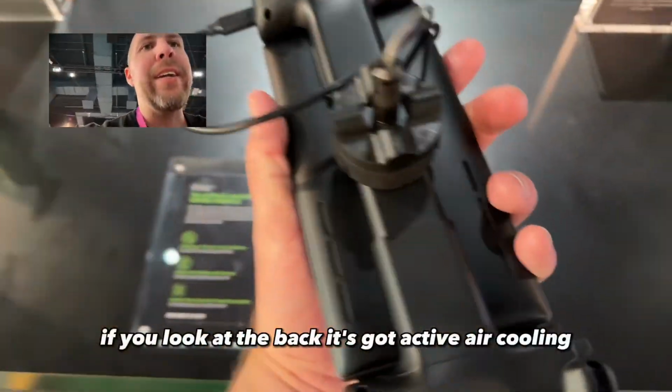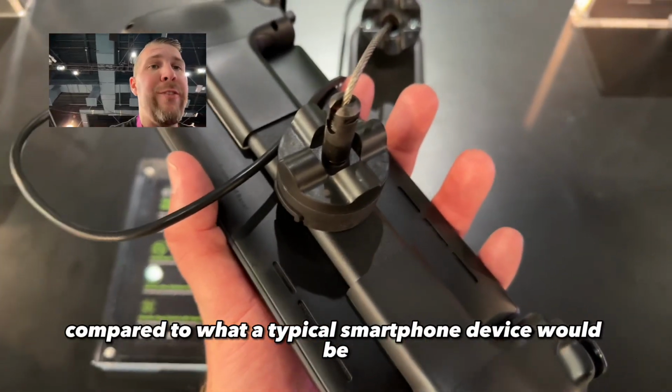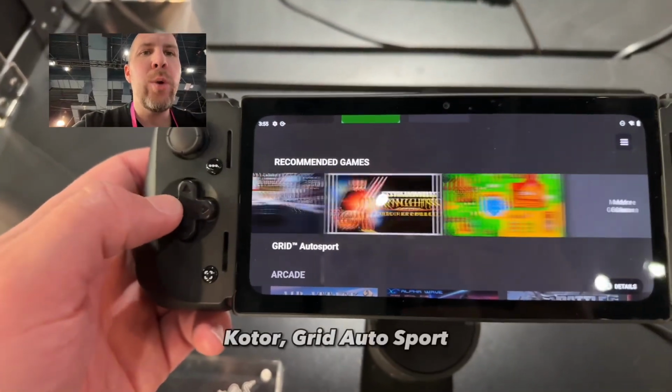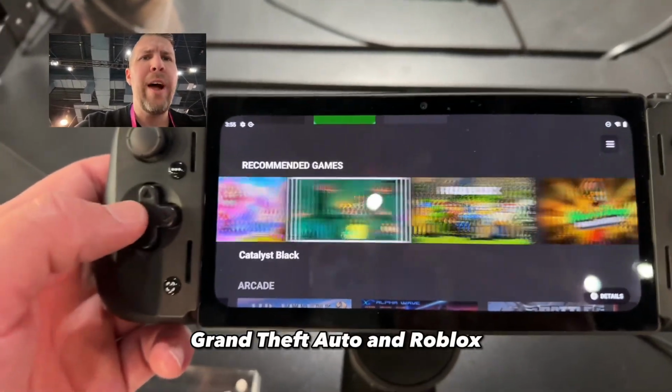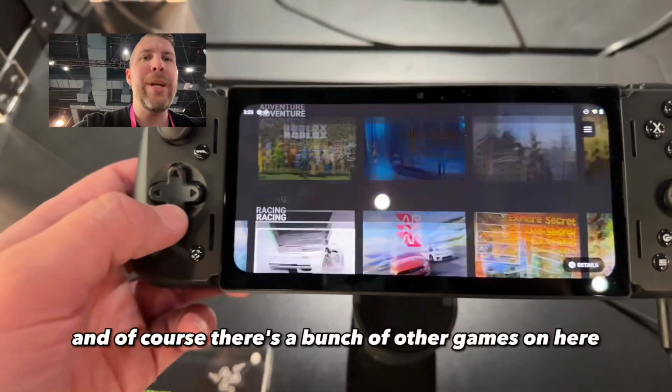If you look at the back, it's got active air cooling. It stays relatively cool compared to what a typical smartphone device would be for temperatures. Now they have this game recommendation engine: Stardew Valley, KOTOR, Grid Autosport, of course there's Grand Theft Auto and Roblox. All of these games support controllers, Minecraft, and of course there's a bunch of other games on here.